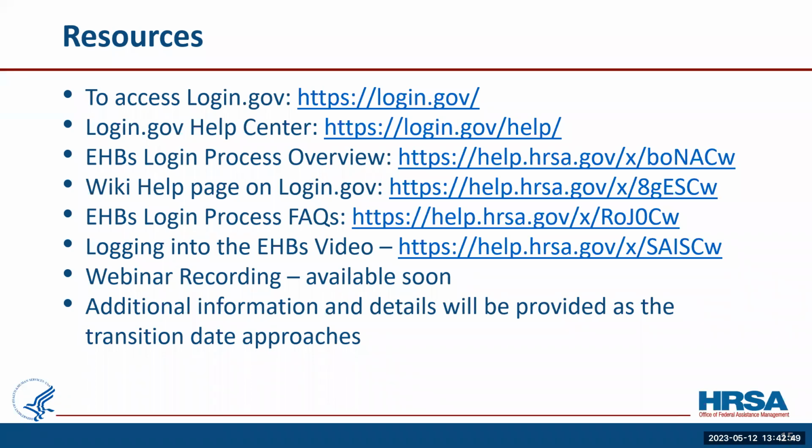And will the PIV card still need to be utilized for login? Nima, I'm going to let you answer that question. Yes, no, for EHBs, what we are using is the login.gov accounts. So when you are prompted to enter the login.gov account, you can use the username as the email address for login.gov and the password associated with that account. So for login purposes, for the external user communities that we have mentioned here, for applicant, grantee, service provider, and consultants and technical analysts, these groups should use their login.gov credentials and not the PIV card.